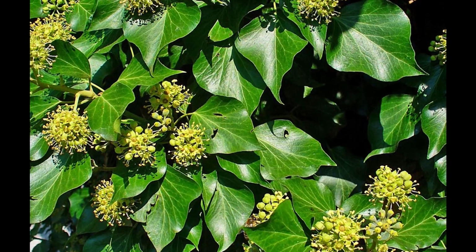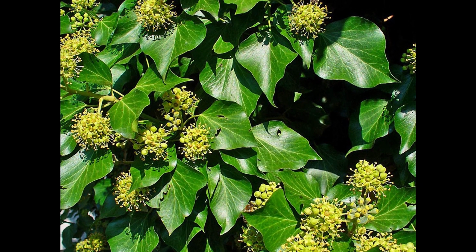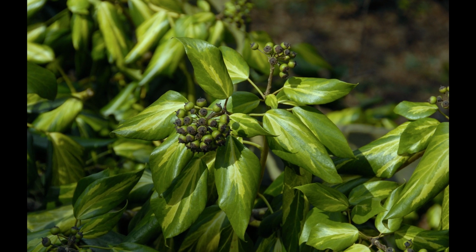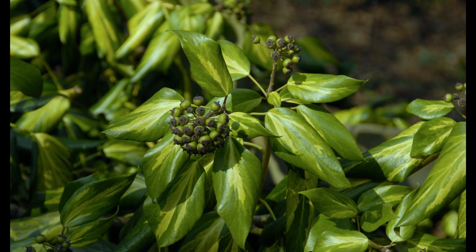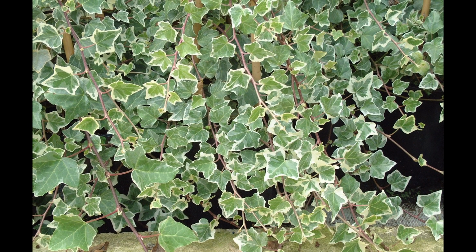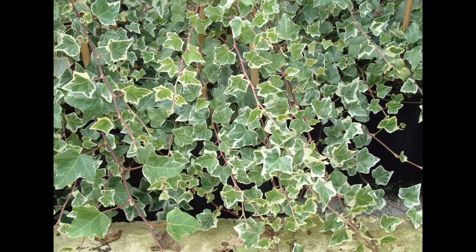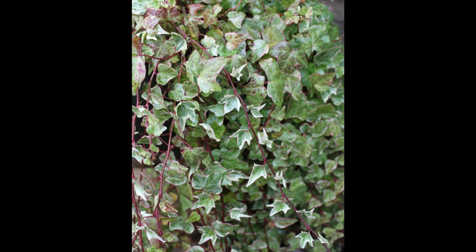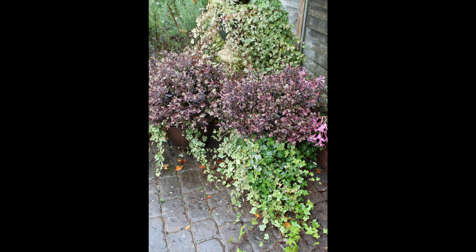In autumn or early winter, it produces little green flowers in umbels, which you can see here. These are full of nectar, and there are 5 little petals. They produce the lovely green and black or purplish berries, which are lovely in a wreath. There are many variegations of ivy, just as in holly. I have used ivy to cover a rather grotty wall and also a scruffy area of the garden. But my pride and joy is a pot on my patio that tumbles over the top of the pot to the floor.